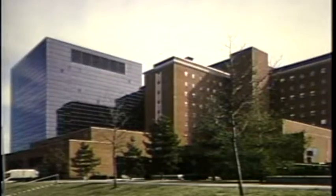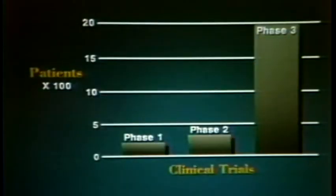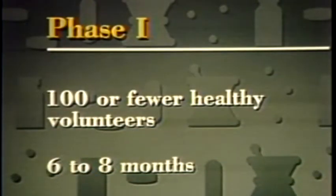Clinical trials are conducted by physicians working in university or government medical centers or in private practice. The trials are financed by the drug manufacturers or by the National Institutes of Health. Data from clinical trials conducted in foreign countries may be accepted by FDA as long as those studies meet the same standards that apply in the United States. Normally, clinical trials are carried out in 3 phases that involve progressively larger numbers of people. Phase 1 testing involves a small number of healthy volunteers, often 100 or less, who receive the drug for a few days. It takes about 6 to 8 months to complete these tests.